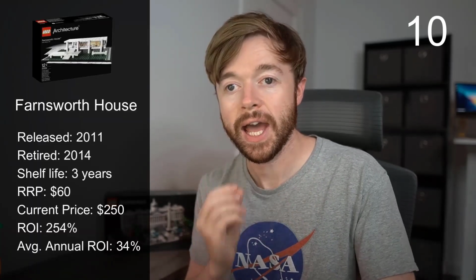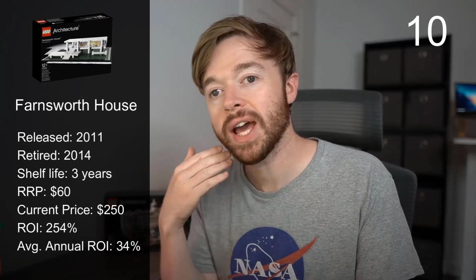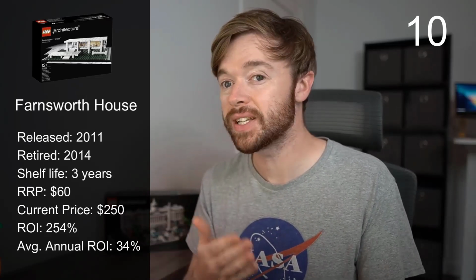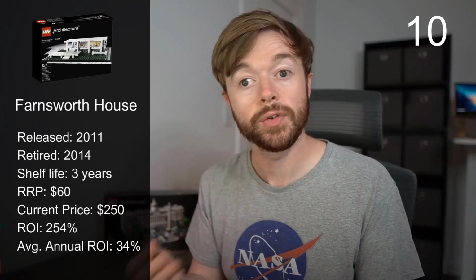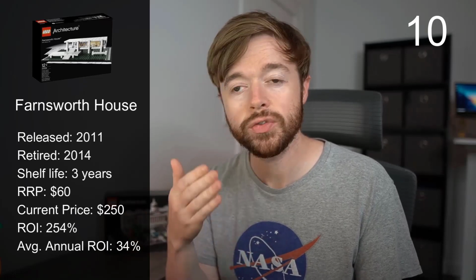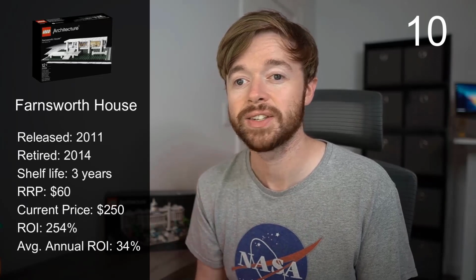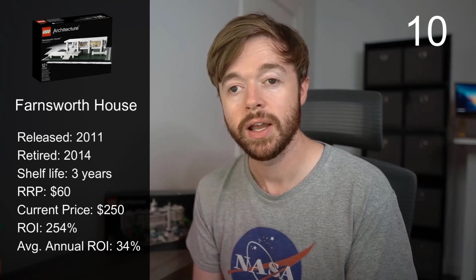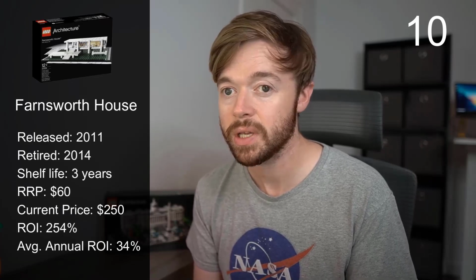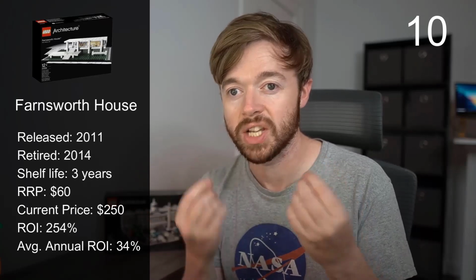And in number 10 here, we have the Farnsworth House, Lego set 21009, with 546 pieces and a retail price of $60. The Farnsworth House had a price per piece of around 11 cents. And if you haven't heard that phrase before, price per piece is just one of around 15 to 16 different metrics that I think about when I'm analyzing sets as an investment, but it can be a good indication of value when you're comparing sets that are very similar to each other.